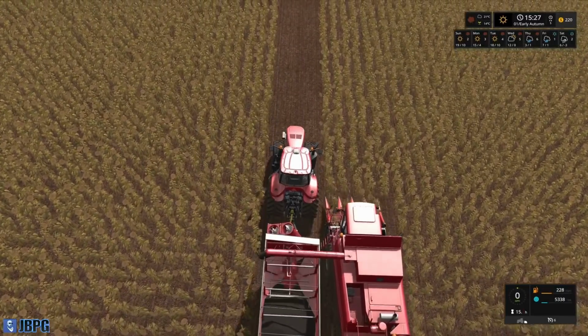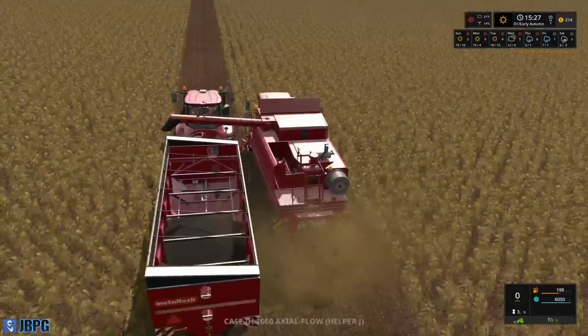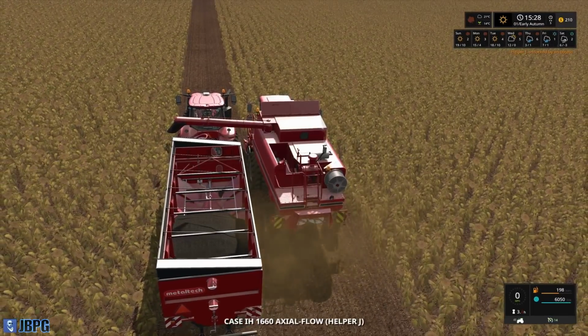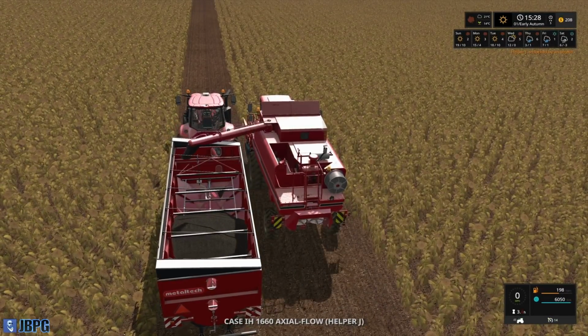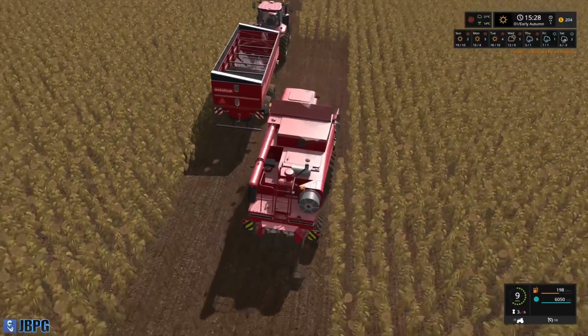And I can't do it. It's too much. Oh, damn it. Okay. Lesson learned. Let's pipe back in again. I have to back out. I'm just going to end up damaging a lot of crop.